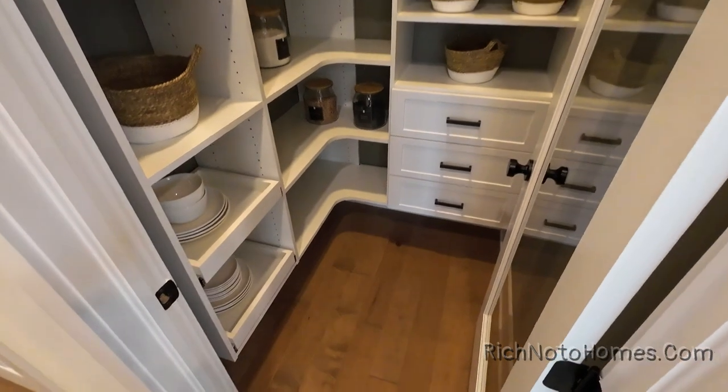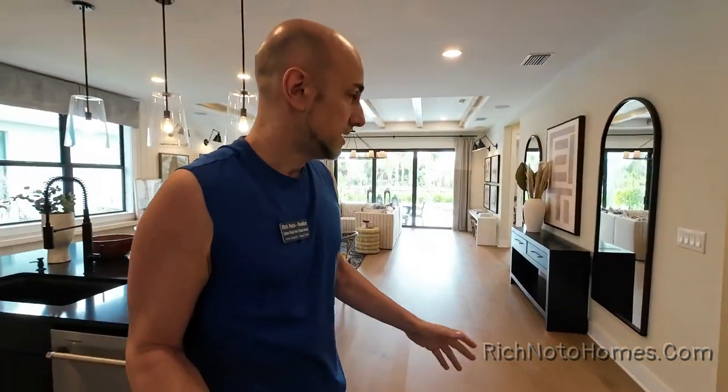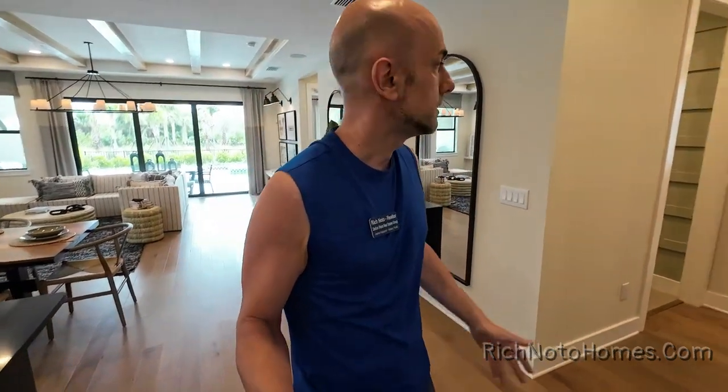It's a very nice pantry too, because you could walk in it. So I think that this is nice because, let's just say whoever's in the master sleeps later and somebody wakes up early, you know, they could sleep here. They have their own private bath and then they have access to the kitchen, which is right there. It makes it really nice.